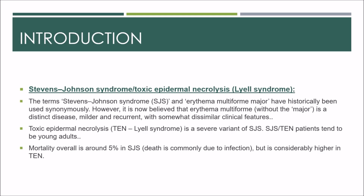Starting with introduction. The terms Stevens-Johnson syndrome, or SJS, and erythema multiforme major have historically been used synonymously. However, it is now believed that erythema multiforme without the major is a distinct disease, milder and recurrent, with somewhat dissimilar clinical features. The other variant, toxic epidermal necrolysis or Lyell syndrome, is a severe variant of Stevens-Johnson's.